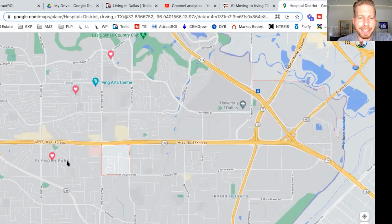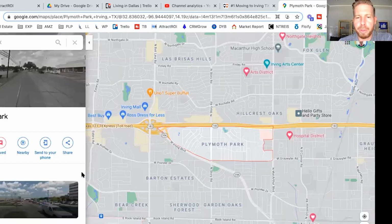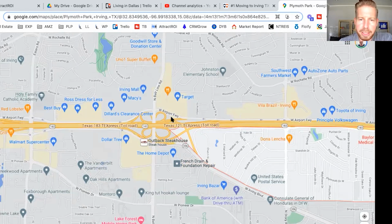All right, and right next door is going to be Plymouth Park. So here's another option if you're going to be working at the hospital or even around in this major commercial area. You can see you have a lot going on right here because you have the intersection of 183 and Irving Boulevard.